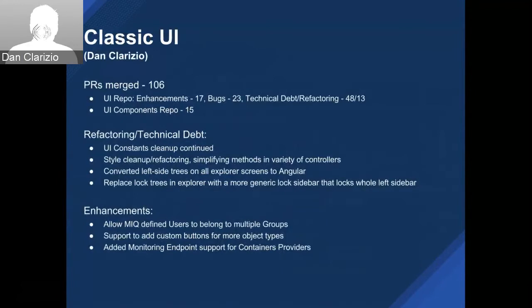Right. On the classic UI side, there's the PR counts broken out. You'll see enhancements keep coming in through the G release. Bugs, of course, and we've got QE pretty busy actually creating more bugs for us, so we'll have a lot more of those coming, and fixes for those coming.